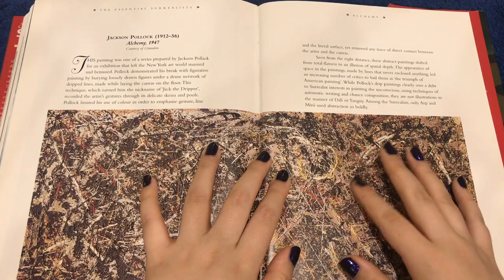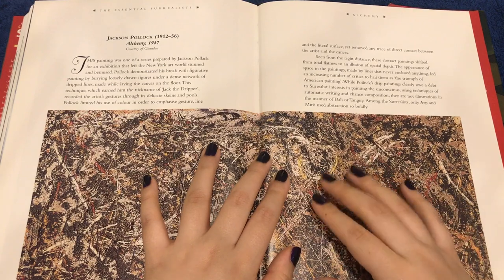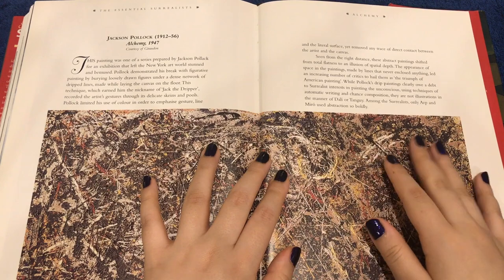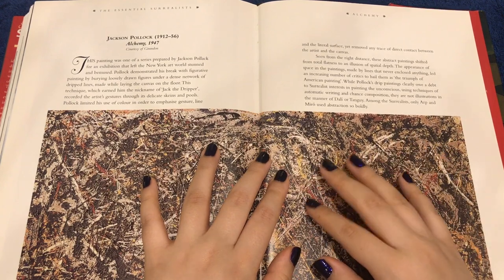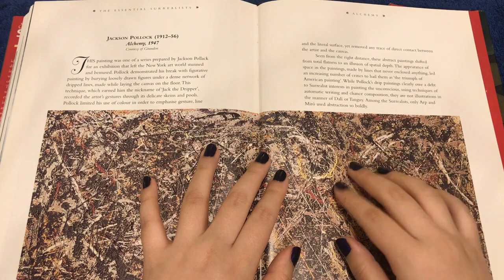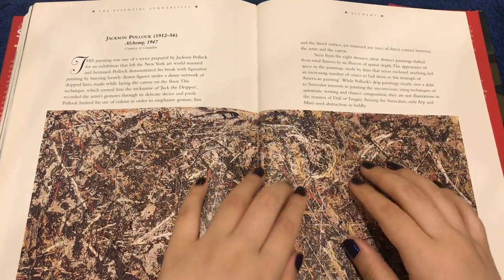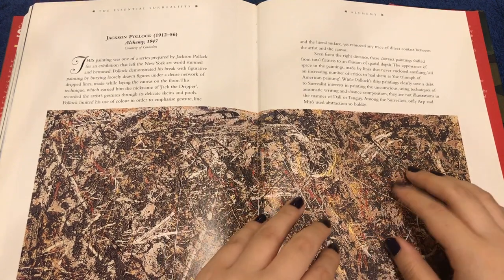The appearance of space in the paintings, made by lines that never enclosed anything, led an increasing number of critics to hail them as the triumph of American painting. While Pollock's drip paintings clearly owe a debt to surrealist interests in painting the unconscious, using techniques of automatic writing and chance composition, they are not illustrations in the manner of Dalí or Tanguy. Among the surrealists, only Arp and Miró used abstraction so boldly.